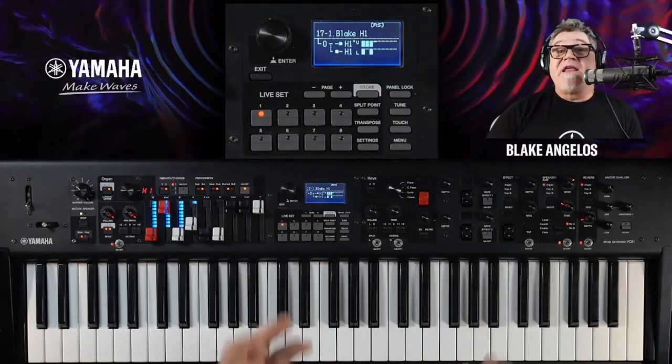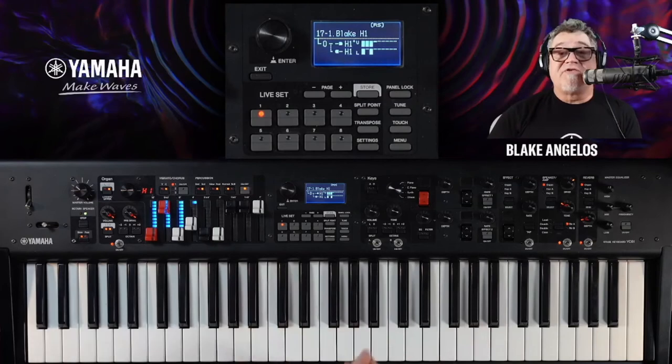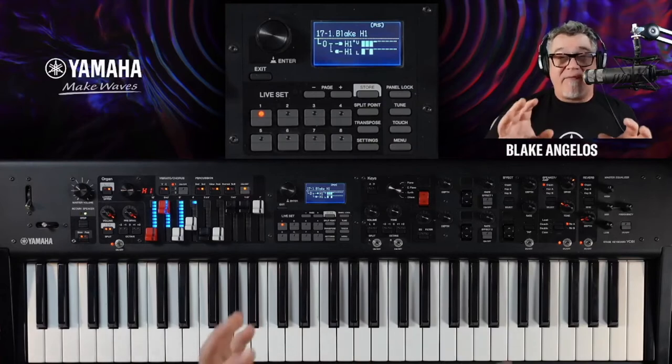You also have the synthetic ebony and ivory key tops and the triple sensor that allows you to restrike the note before it comes off the bottom of the keystroke. This simulates that grand piano action.